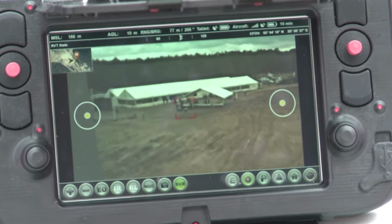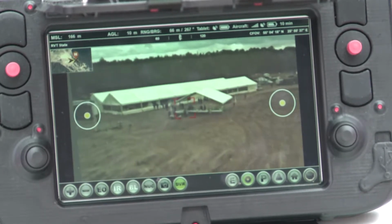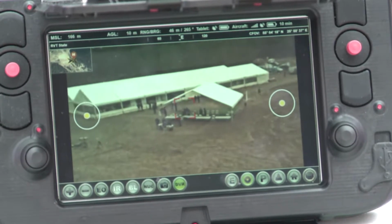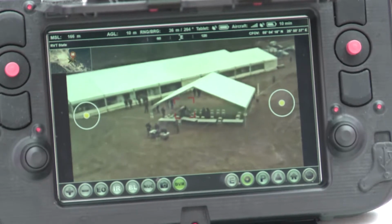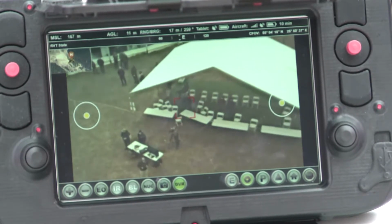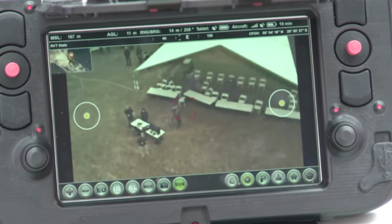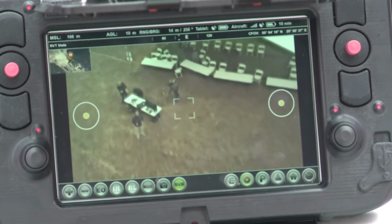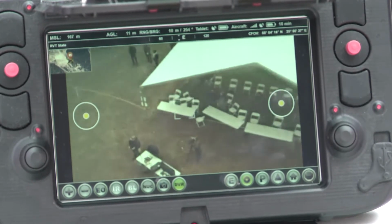That control station with the manual inputs you see on the left and right are actually built around a mini ToughPad, a Panasonic. We love those guys. So that is a mil-spec certified system, and you know it's a real trooper. Great performance.